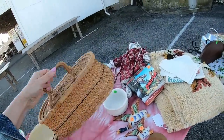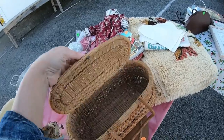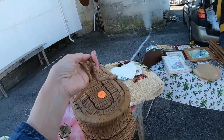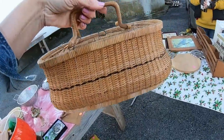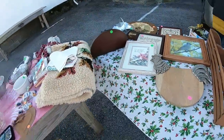Look at this basket, guys. Okay, I just said I'm not buying baskets, didn't I? Oh, that's really sweet. Is there any chance you would do 10 for the two if I take the basket? The rock was $3. Sure. Thank you. I'll take that too. Isn't it cute? Adorable. I'm very into baskets lately.